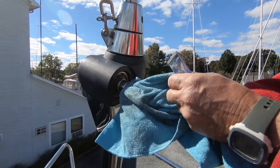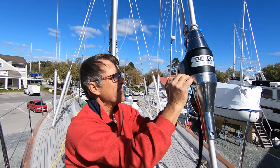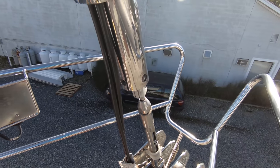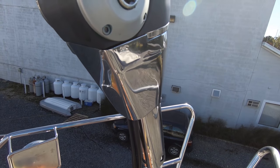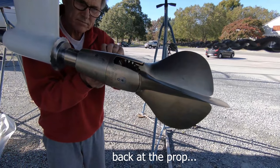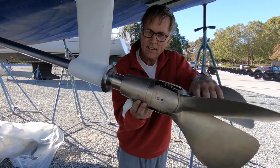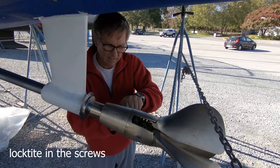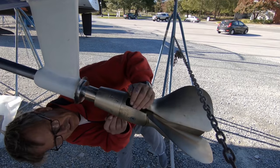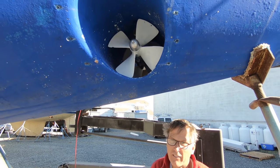Greasing inside this bearing here. And on the cutter. I love servicing these units, they're so nice and shiny. It's a work of engineering. Nice and shiny. New anodes for the bow thruster, so these ones don't fall out.